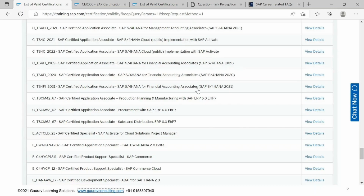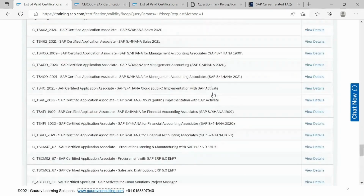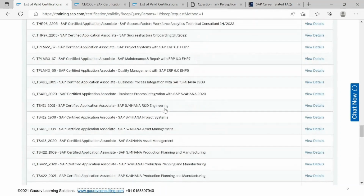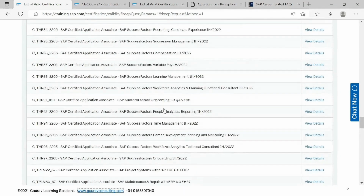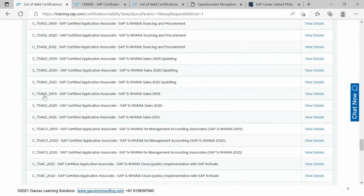So this is for financial accounting. Same way, if you come down or maybe up, you'll be able to see procurement. You can see this sourcing and procurement, which is nothing but MM. So for MM also there are three versions: 1909, 2020 and 2021. Same way for sales also, you'll be able to see three options. So this is sales. Okay, so 1909, 2020 and 2021. Right, so you can decide which one you want to go for.